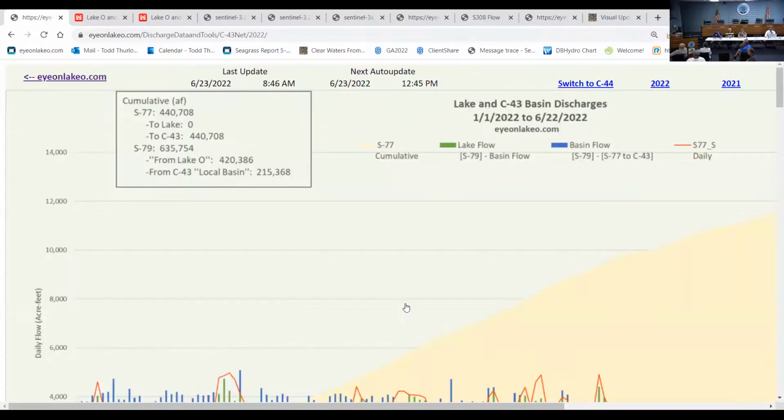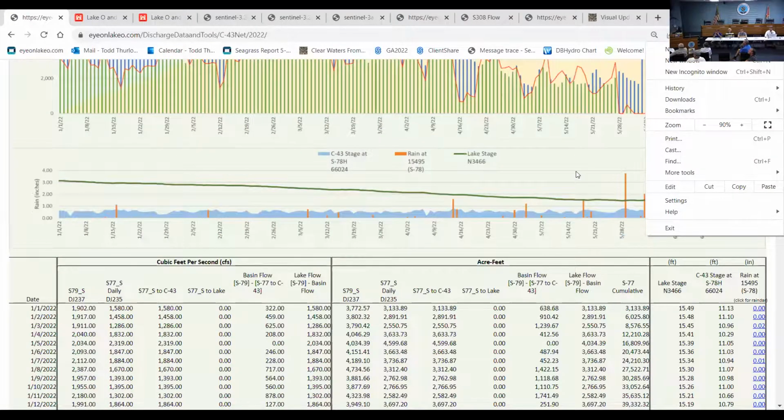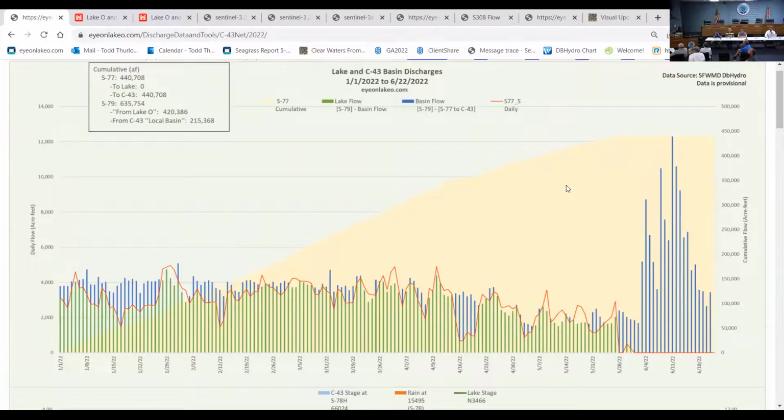So these two graphs will show you. Now I've got to zoom out again. Here is the C-43, which is the Caloosahatchee. Green means lake, blue means basin. So you can see how they were getting lake discharges as they were lowering the lake during the season. But then around May 28th, when those rains started, you see the orange line slam down to zero, because that's them shutting the S-77 upstream at the lake. And then they keep S-79 open downstream, and all that blue is basin runoff.